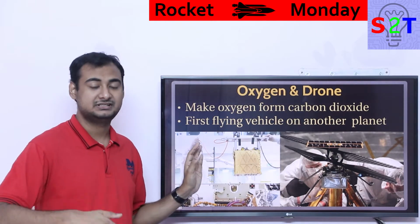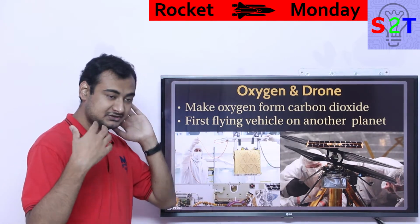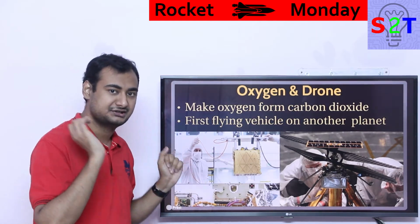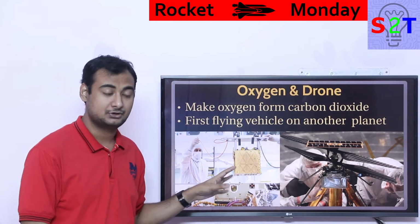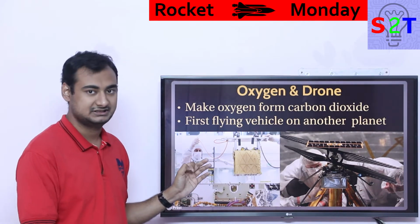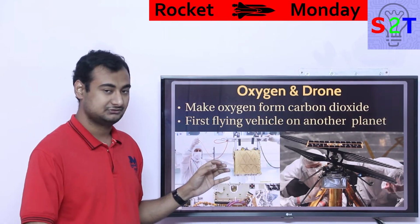And once this part works, there is an even bigger mission plan, which is just a system that they're going to land there and it just generates oxygen. Just generate oxygen. Don't think about it, just generate the damn oxygen. So MOXIE is very important and very interesting. So I have made a dedicated video; you can check the description down below where you will find that video.